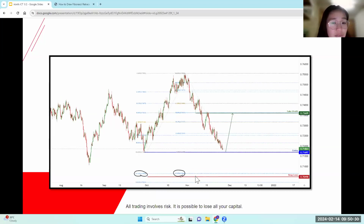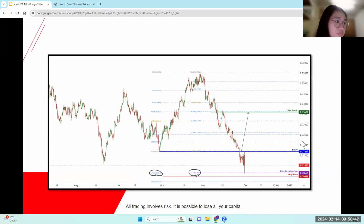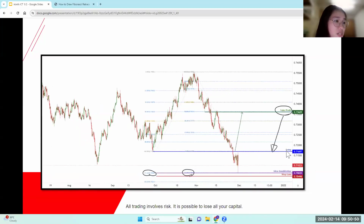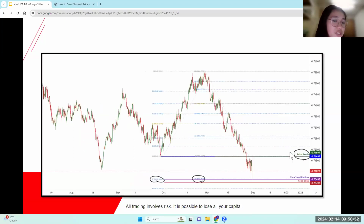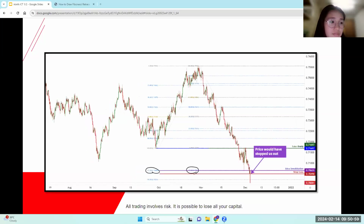Okay, so because these levels line up, remember we mentioned a Fibonacci confluence area, so we're placing our stop loss slightly below that, just in case price breaks out of our entry instead of heading towards our take profit. And our idea invalidation will be placed directly on that level. Okay, you can see that's what happened. So we're going to move our take profit down to our entry and get out at break even. If we didn't have this idea invalidation, you can see price would have stopped us out.